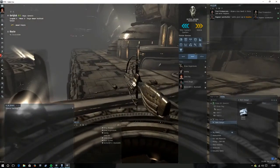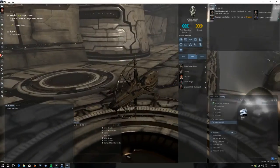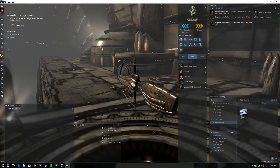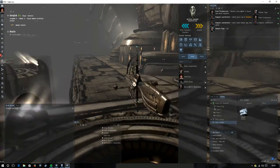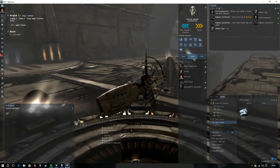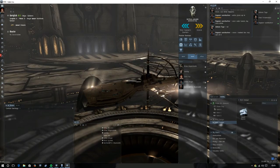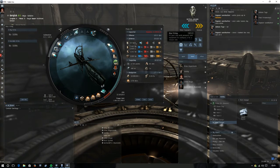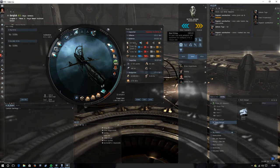Guys, I've been toying with an idea of going on a long, long, long journey in EVE, and a little bit of adventure. So I thought, what ship would be best suited for that kind of aspiration? And I think the Gnosis. I've been playing with EFT, and I've come up with this fit.